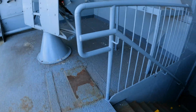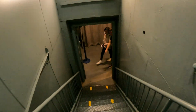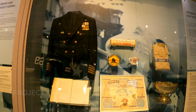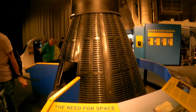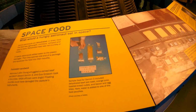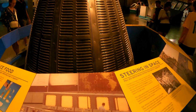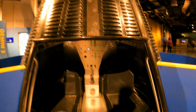So after passing some anti-aircraft guns, we go down one flight of stairs to the first exhibit that I see. Project Gemini was NASA's second human spaceflight program. Carrying 2 astronauts, Project Gemini's purpose was the development of space travel techniques to support the Apollo missions to the moon. This included orbital maneuvers, how to dock to another spacecraft, and how to man a ship while you're spinning in orbit. The Gemini capsule carried 2 astronauts per space mission, and it's really cramped.